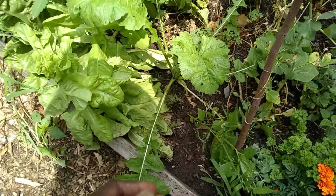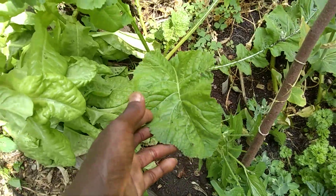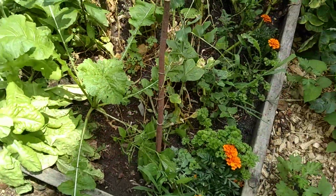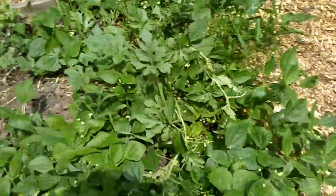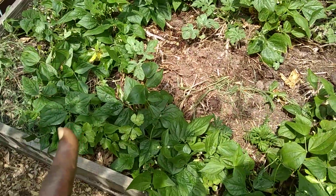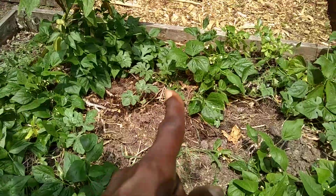And I had planted some turnips in here. This is a turnip plant. I might pick that for greens later on. Over here I have some watermelons. These are watermelons.